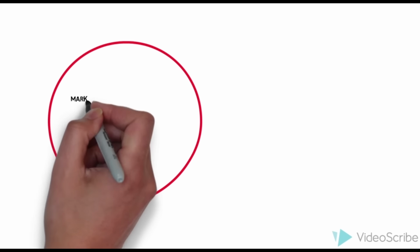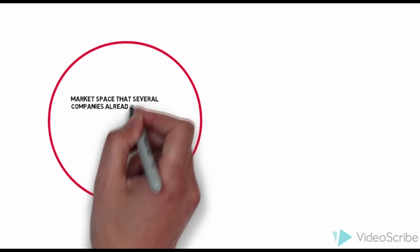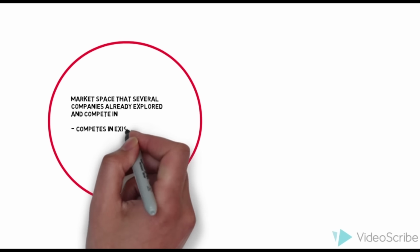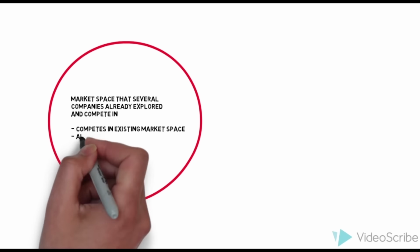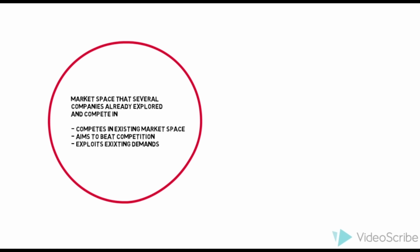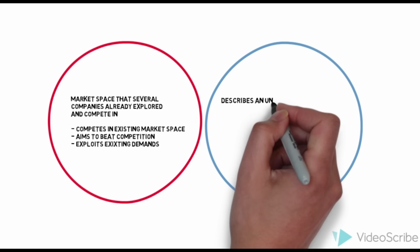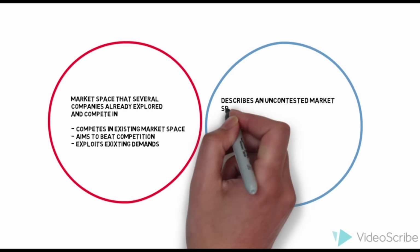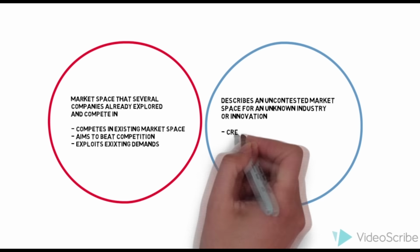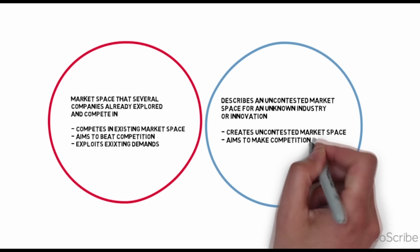The red ocean is defined by a market space that several companies have already explored and competed in. When you are acting in this red ocean, you compete in existing market space. You aim to beat competition, and you're exploiting existing demands. On the other hand, the blue ocean describes an uncontested market space for an unknown industry or innovation. Here you will create uncontested market space, aim to make competition irrelevant, create and capture new demands.